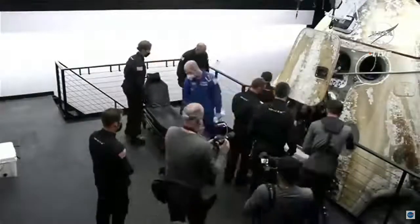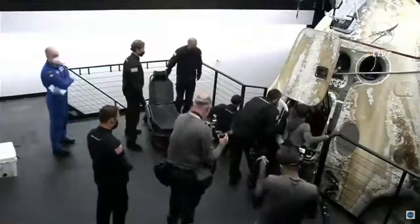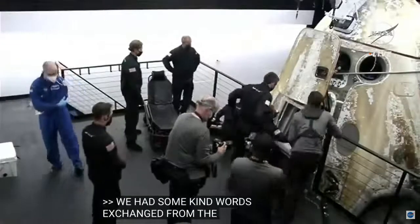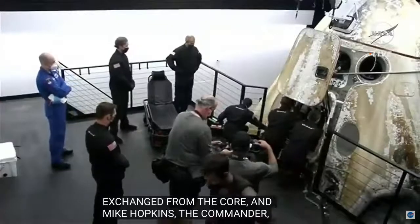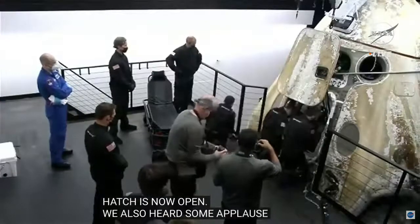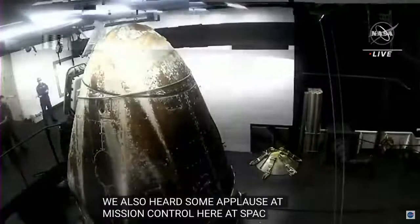So we had some kind words exchanged from the crew and Mike Hopkins, the commander. The hatch is now open. We also heard some applause in Mission Control here at SpaceX. Just a tremendous amount of dedication has gone into this particular mission over the last couple of years, and so we're really seeing the fruits of the labor now, really ending the mission.